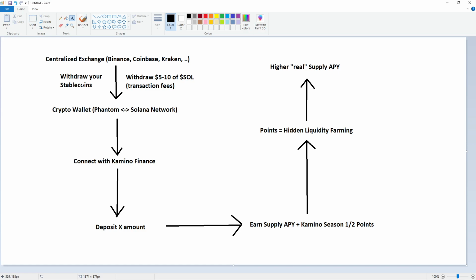Anyway, you would withdraw those onto your Solana wallet, which is the Phantom wallet, and you would also want to make sure to withdraw at least $5 or $10 worth of the native token of the Solana network, Solana, right? Because every transaction fee, even though they are very cheap on the Solana network, you still have to pay them, and it is calculated in Solana coins. You cannot just withdraw your stablecoins, otherwise you'll be stuck with the money on your wallet without being able to do any transactions.